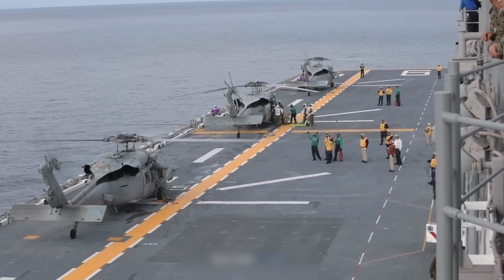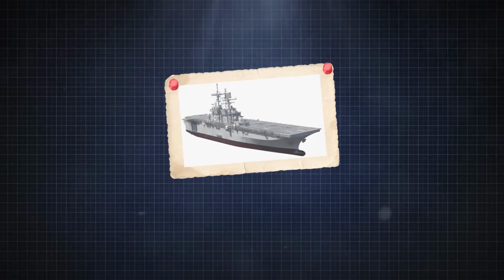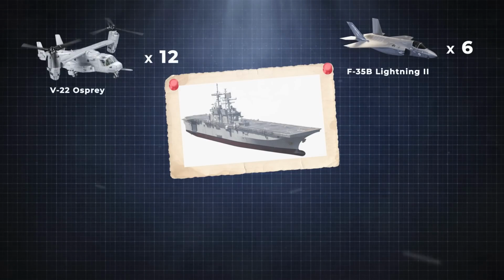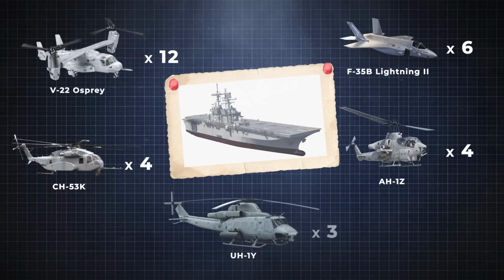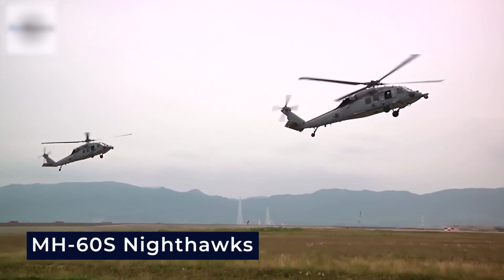This mini-aircraft carrier packs an impressive punch with its diverse aviation group. It can deploy 6 F-35B Lightning II fighters, renowned for their stealth and versatility, alongside 12 V-22 Ospreys, which provide exceptional tiltrotor capabilities. The carrier also supports 4 AH-1Z helicopters, 4 CH-53K heavy lift cargo helicopters, and 3 UH-1Y utility helicopters, ensuring it can handle a wide range of mission profiles. For air-sea rescue operations, 2 MH-60S Nighthawks are always ready.